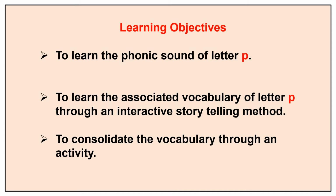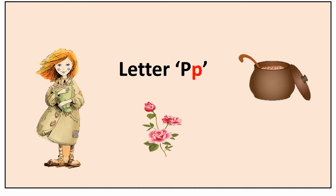Today we will learn the phonic sound of letter p, that is p. You will also learn the associated vocabulary of letter p through a story. You will consolidate the vocabulary through an activity. Now, let's listen to the story of a beautiful and kind girl.